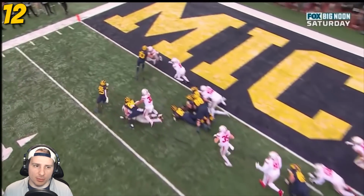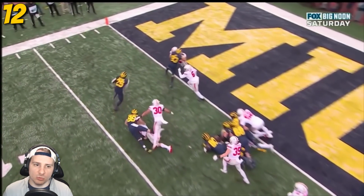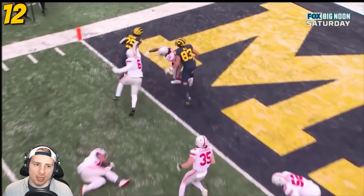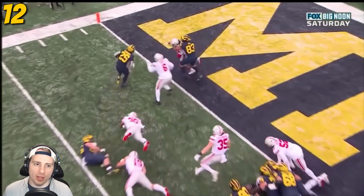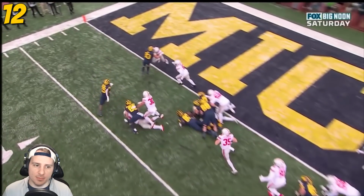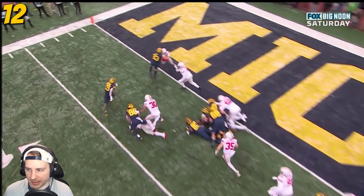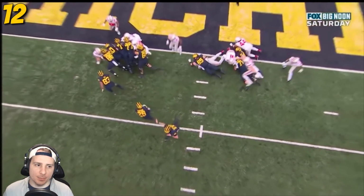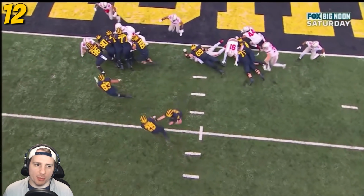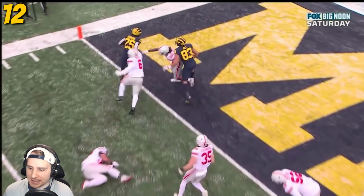Schoonmaker probably gets away with one. I think Eric All does get away with one as well, even if it is inconsequential, in Eric All's case, to the actual outcome of the play. So I think you got a case there if you're Ohio State, but Michigan had plenty of calls not go for holding against Hutchinson, so call it what you want. So anyway, that's the play design. Should have done a little bit better job blocking on the outside, but that's another 6 for Haskins.